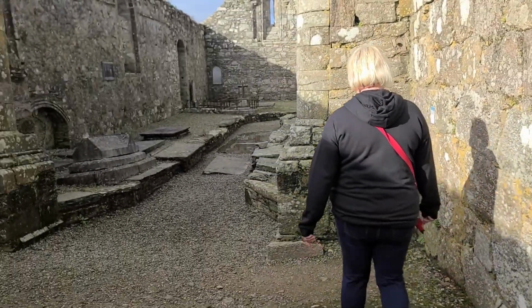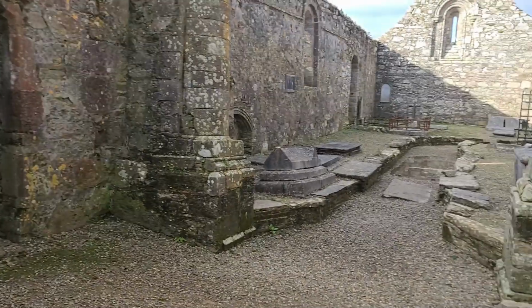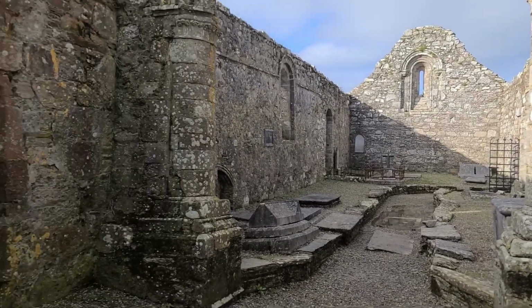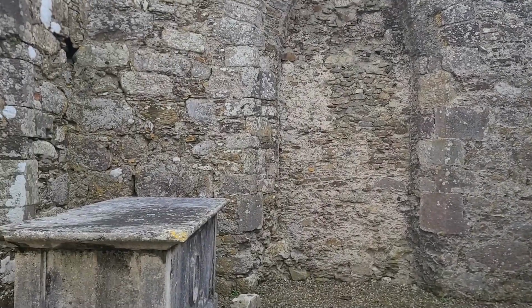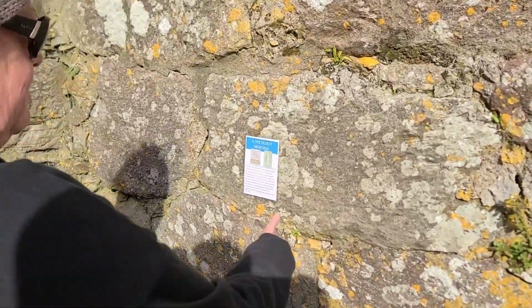Go on then. Which one's the north wall? Oh, north. Well, it's either that one at that end, or that one at that end. Hold on, there's 3 of these. Ogham. Is it Ogham? O-G-A-M. Who knows? It's Irish.